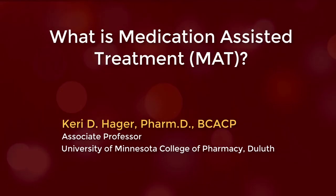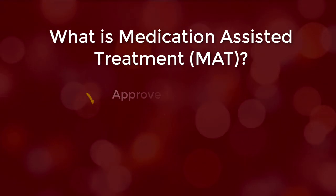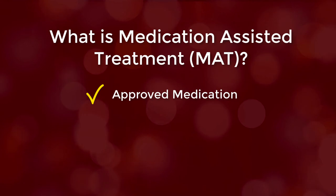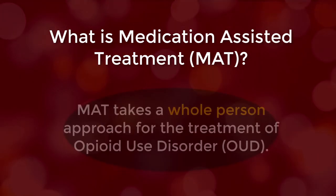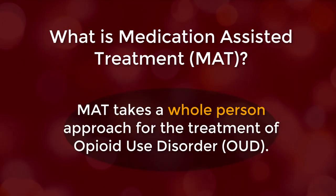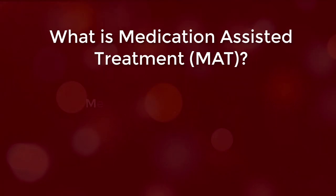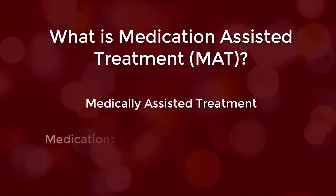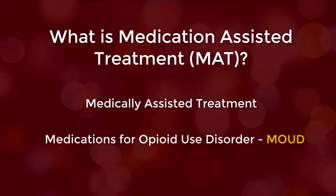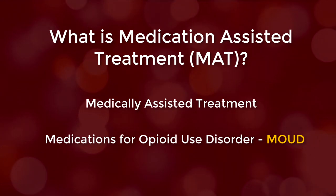So what is medication-assisted treatment? Medication-assisted treatment, or MAT, is the use of approved medications that have been studied, along with counseling and behavioral therapies, to take a whole person approach to the treatment of opioid use disorder. MAT may also be known as medically assisted treatment, or you may hear the term medications for opioid use disorder, or MOUD. These are all referring to the same thing.